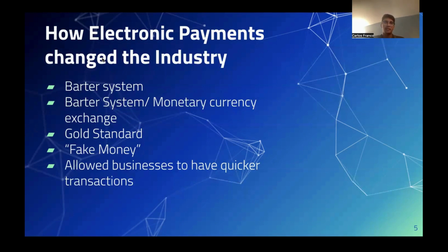Let me just reiterate a couple things real quick. We went from trading objects and services to having some sort of monetary currency that we would exchange. And now in today's world or standard, I guess, we have invisible money that we trade. Another example of that would also be Bitcoin and those cryptocurrencies, which people are still figuring out. So that's just one of the things where fake money kind of comes into play.